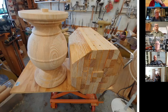How big are these blanks? They're 18.5 by 18.5 by 26. And you assemble that yourself? With a lot of clamps. And the only glue I use is Franklin Titebond 2, unless it's the sapele or something like that for outdoor use, and then I use the Titebond 3.